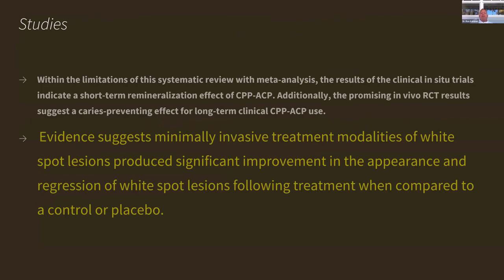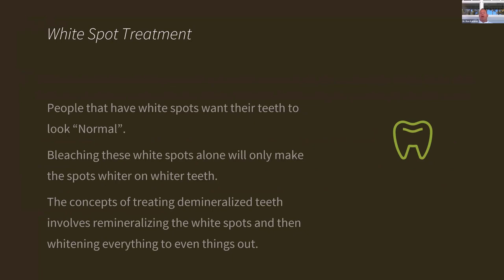Another study: evidence suggests minimally invasive treatment modalities of white spot lesions produce significant improvement in the appearance and regression of white spots following treatment with MI Paste as compared to control or placebo. So MI Paste will work well for white spots.